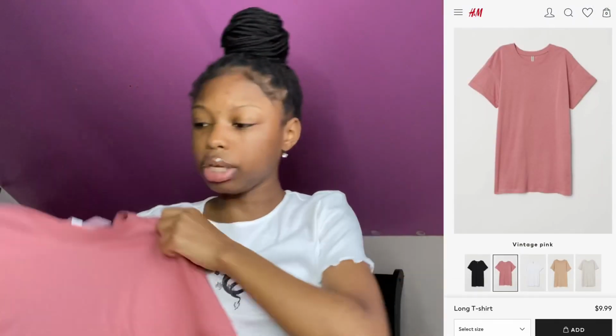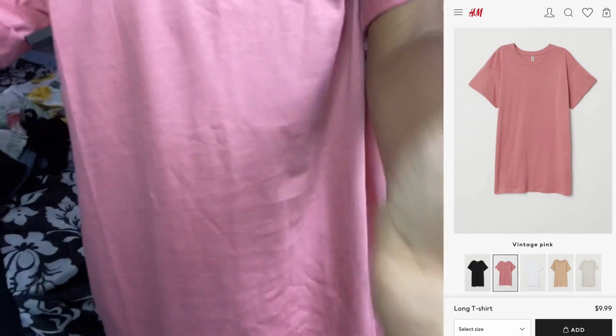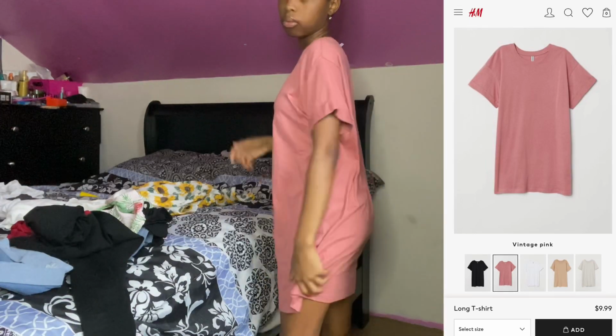But yeah. Right, so now I got this pink dress. I thought it was gonna be short on me, but we about to find out now. Alright, so this is how the dress fits. Ooh. Alright. Yeah, so this is how the dress fits. It fits me pretty well.